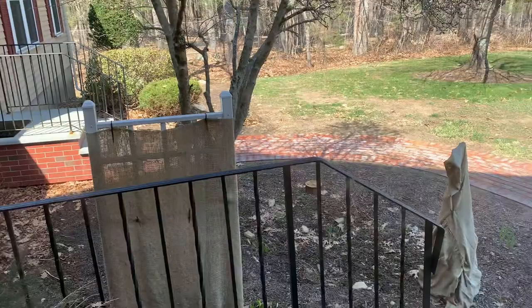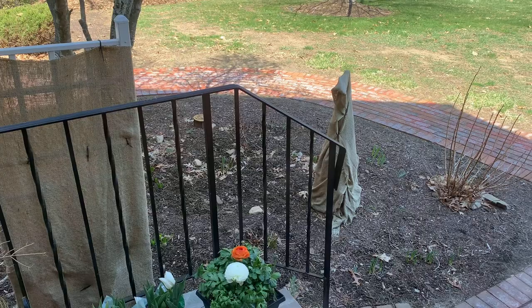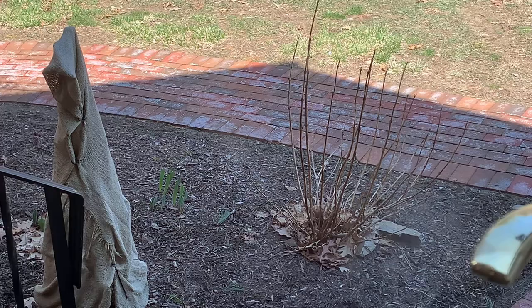Have to uncover everything. I don't know if I'm gonna prune yet because the forsythia has really just started to open bud. So I try not to prune anything until they're officially blooming. But I already see on some roses that other people have and on my hydrangeas over there, some of the buds are starting to swell. So might be time to prune to get started.